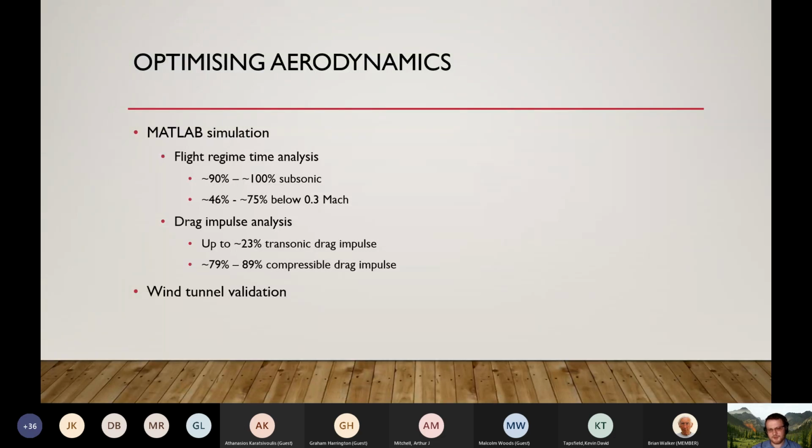So if we just looked at that, we'd think, okay, well, we're clearly optimizing for incompressible flows. But where the analysis gets really interesting is with looking at the drag impulse, where up to 23% was in the transonic drag, and between 79 and 89% of the drag was generated in the compressible region. Now, this is because drag is heavily weighted to the velocity of the rocket being a squared factor. And so that gives rise to a targeted optimization of compressible flows.